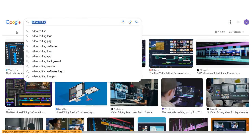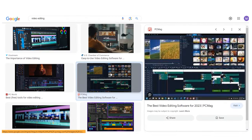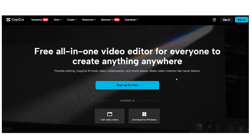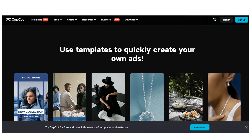CapCut boasts tools that can practically edit videos for you. For instance, their CapCut for Business tool, product URL to ads, is a game changer. Just paste a product link and it'll analyze the website to generate multiple customized video ads. It's truly astounding.